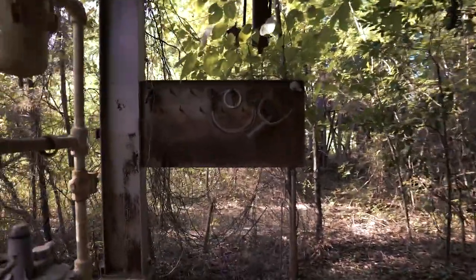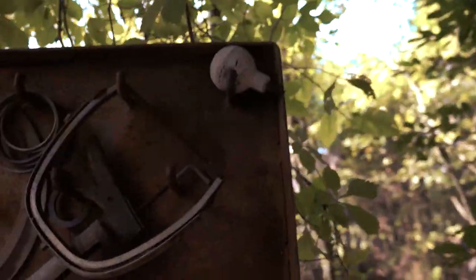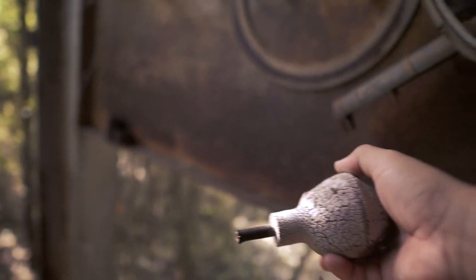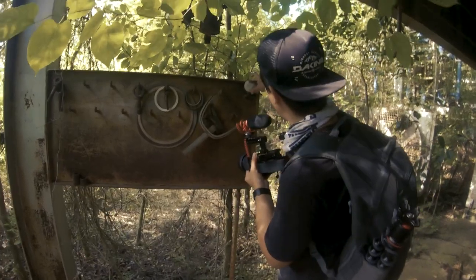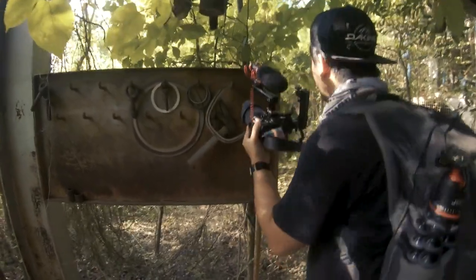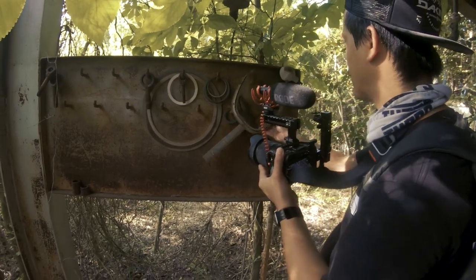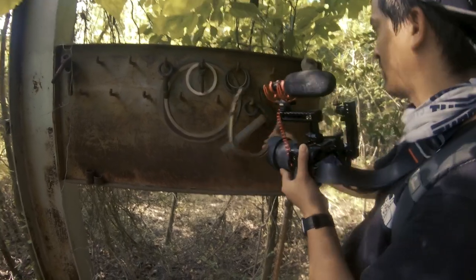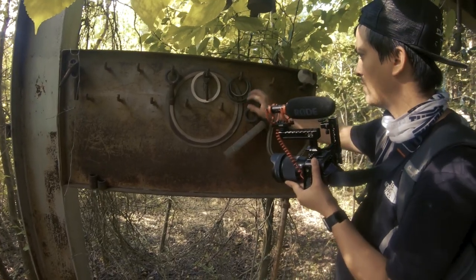Some tools or something left over. Oh, perfect. I needed to blow out my lens. Well, that hasn't worked in a long time. Ew. Why is it red? I feel like I shouldn't have touched that. Wow. Tools left over. Oh, looks like a caulking gun.